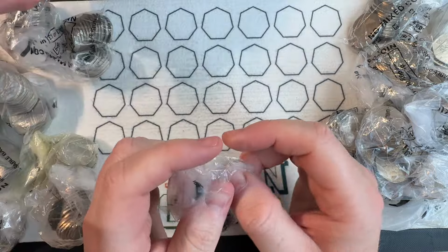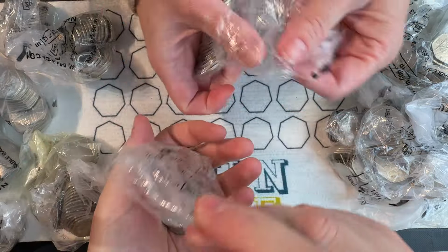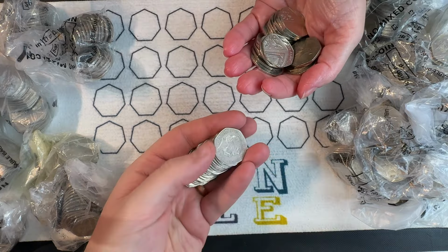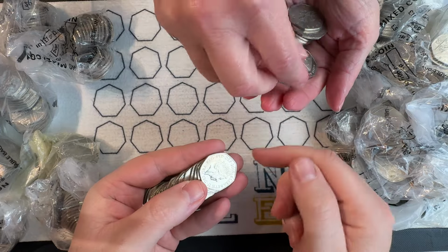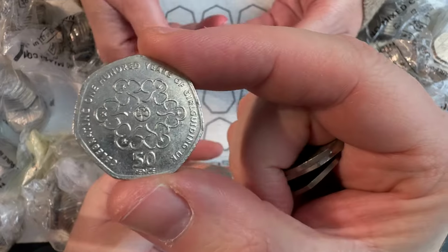I won't show you the book because I've waffled on enough there. We'll just get straight into the 50p action. Just one little point of order, Lady M. These will be going back into the bank, so if you can stack them rather than put them into the tub. Okay, 2010, so I've started with a commemorative there.